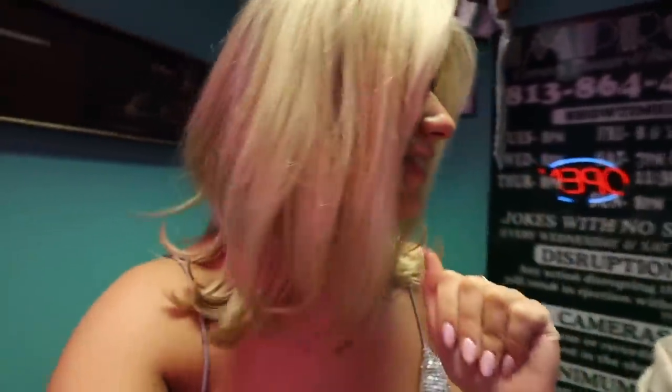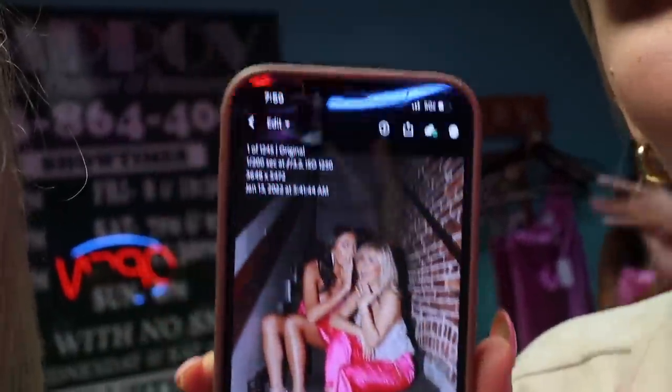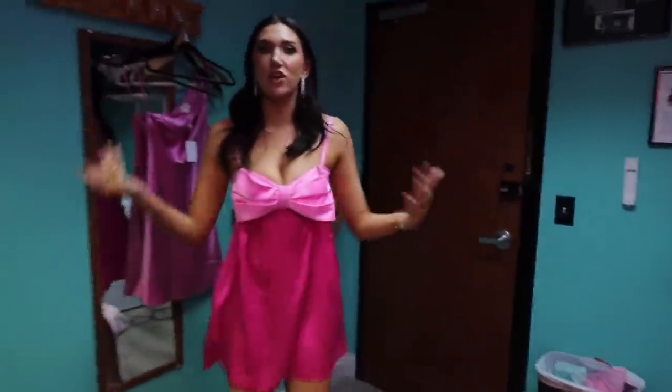Wait, yeah, show them the sneak peek. They're gonna die. It was this really cute whispering photo of the crowd filling in. Oh, there it is. You feel good about it? Oh my god. Oh, the open sign. Wait, that's so good. Obsessed. Thank you, Michaela. Brooke, love the dress. Thank you, I'm so excited.